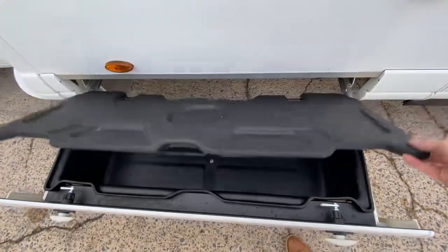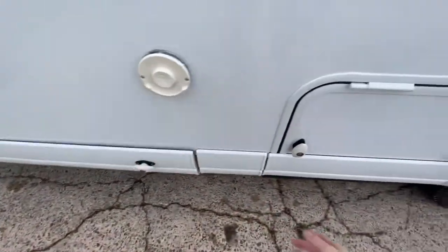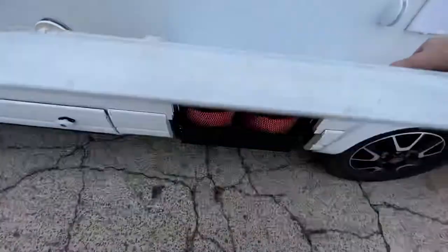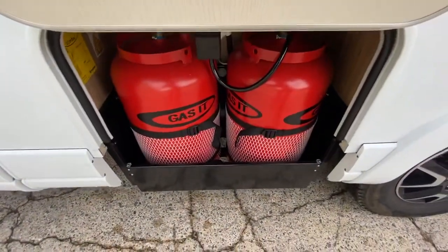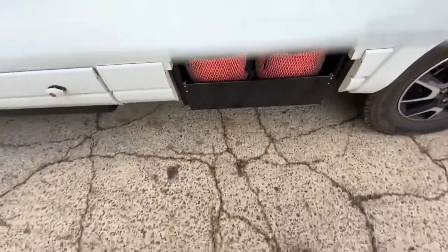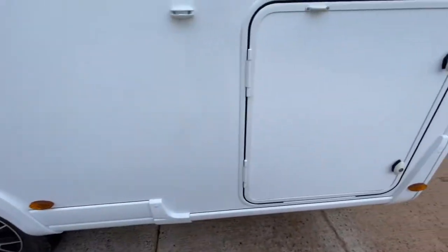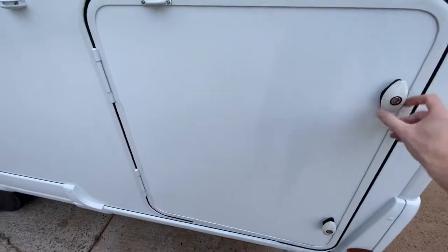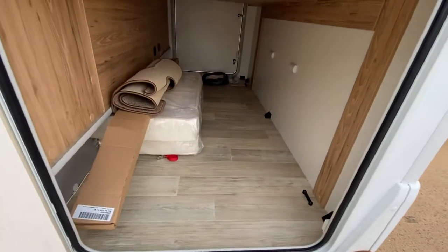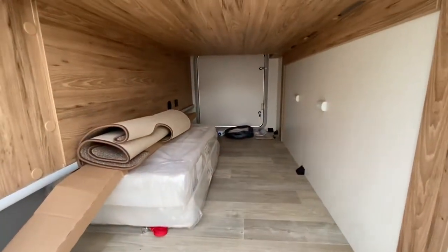This will take 70 kilos for all your wet gear, cables, wheel chocks, that type of thing. Again, great size of gas locker in it. Take two bottles. This particular customer's had a refillable system put in, but it takes two 13 kilogram bottles. So go on back, the garage space under the rear island bed. Great storage space in this van, all heated as well. Hope you can see the size of that there, it's really, really big.